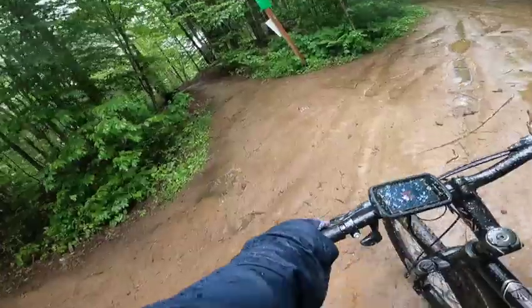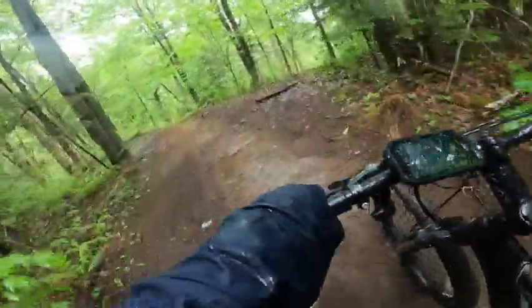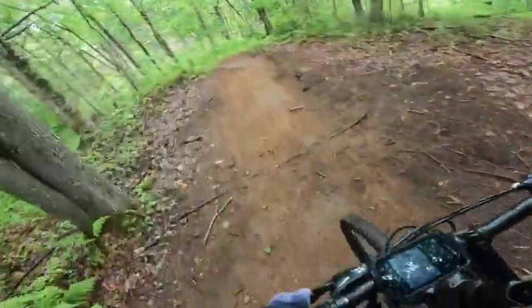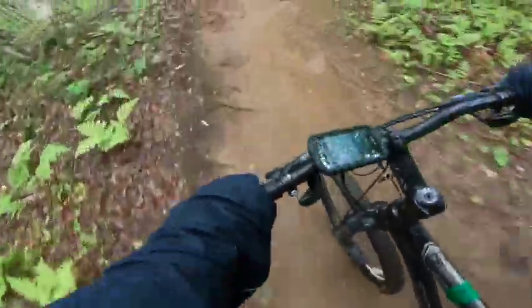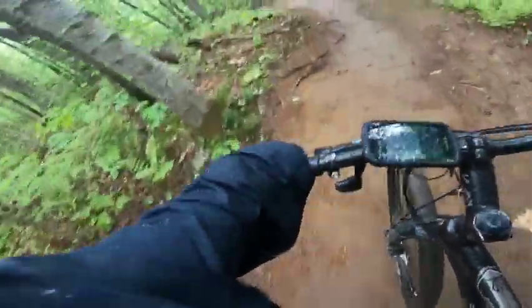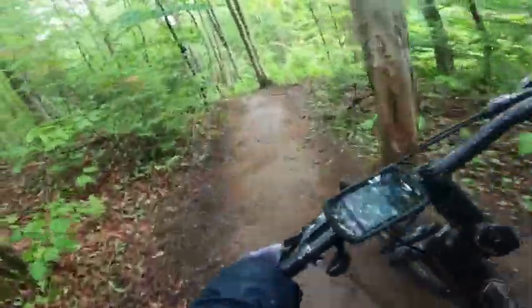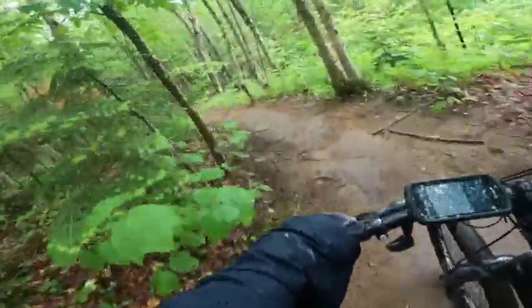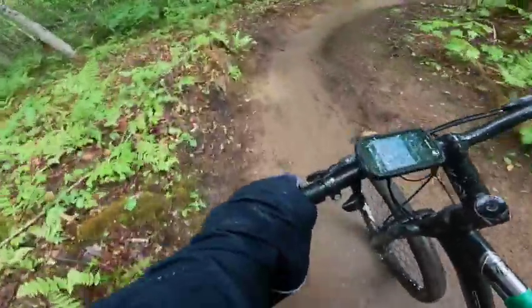So now we're hitting some of the trails here. It picked up and it was just pouring rain. So the trails are getting really slick. A little bit of mud on top. And the tires on this bike, as you can imagine, are not meant for this. So I just adapted my speed to overcome and rode on. Trails here at Empire 47 are absolutely beautiful trails.